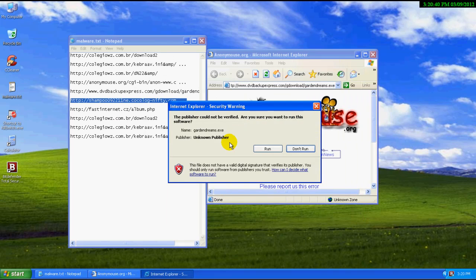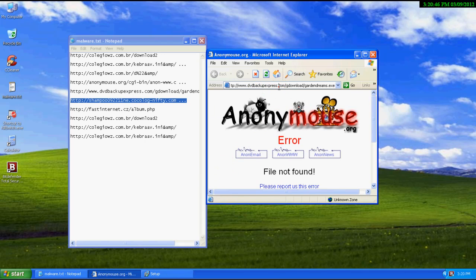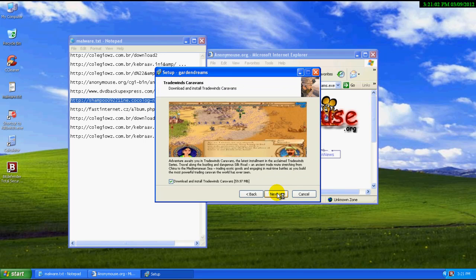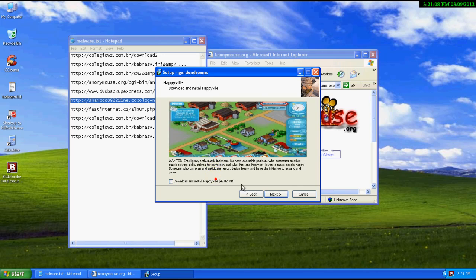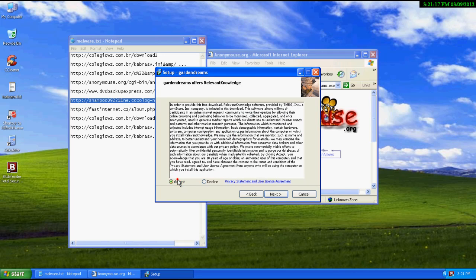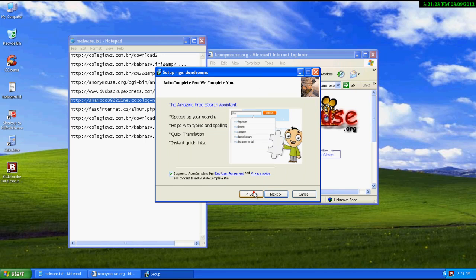Okay, so finally we've got this one. Okay, let's run it. Okay, so looks like BitDefender let that one through. And it seems to be doing something in the background. No reaction from BitDefender. Okay, so it's asking me to do something. Some kind of adware, I guess. I'm not so sure about this file.